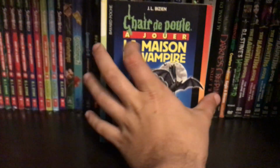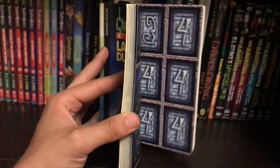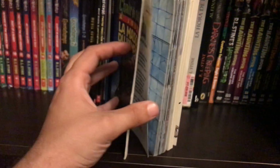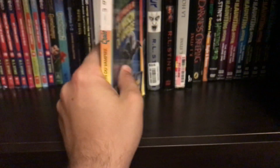This is a French exclusive book. It's like a game board book with the story, with all the pieces intact. This was a thorn in my side to acquire for my collection, but I have it. I can't believe I own it. It's so ridiculously rare. I can't even begin to describe. I'm going to sit this over here because I have to put this back after this video.